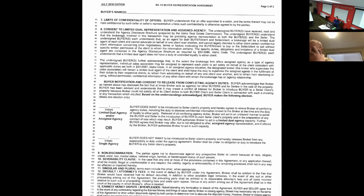That means we can show them all properties that are on the market. Sometimes we might be representing them 100%. Other times we might be representing them in a limited fashion, meaning representing both the buyer and seller in our office with assigned agents, or you could have the listing and also the buyer. So I would recommend limited dual agency or assigned agency. If it is a single agency, make sure you're not showing other listings from our office.